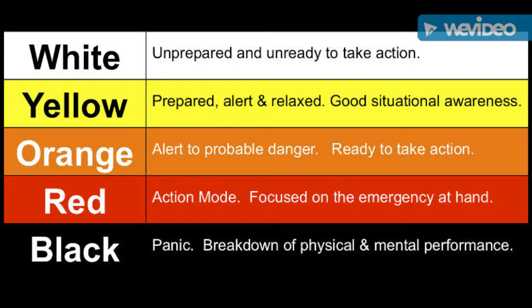But if you're in condition white, the state of complete oblivion of your surroundings, then you're going to have a hard time making the connection that you need to defend yourself. And so condition yellow gives you the opportunity to buy a small amount of time to allow you to think through or to move to safeguard yourself or others.